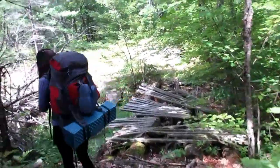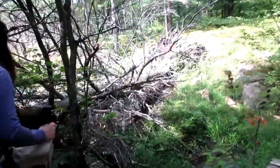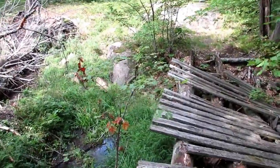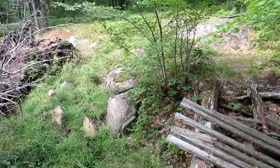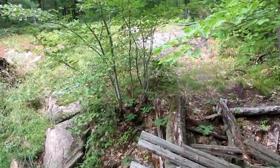So we've come up to a bridge, and the question is, do you go around the bridge over a dam, or just go over the bridge? This is an ATV trail, but I'm not an ATV, so I can try the bridge. So far, so good. Even if I jump on it.